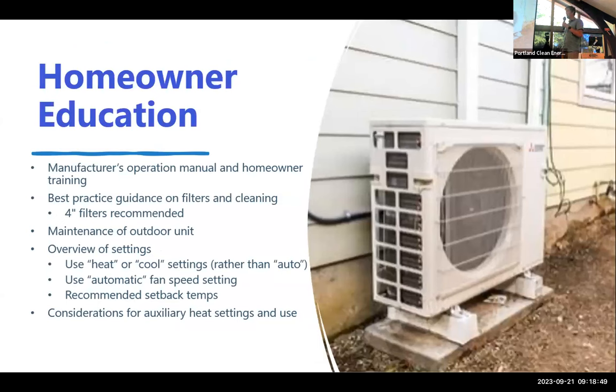So beyond the sizing and installing the right heat pump, we need to educate homeowners on how to use it. It's definitely a very different heat source than a traditional gas furnace. So we want to make sure that the homeowners know not to do wild setbacks for the most part. You know, if they're used to trying to sleep at 55 degrees and then it's 68 degrees when they wake up, that's not really going to work because it takes a while for a heat pump to get things going again.